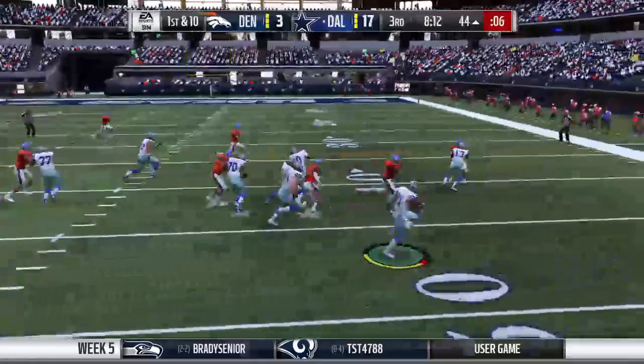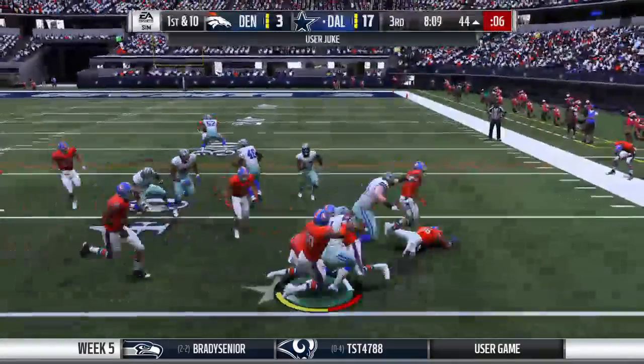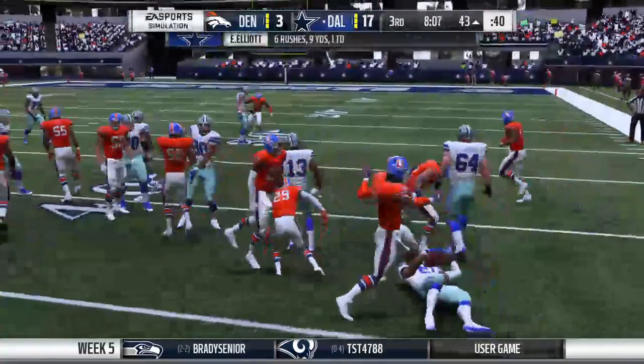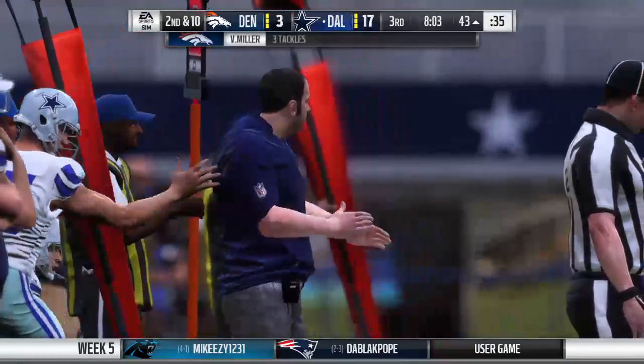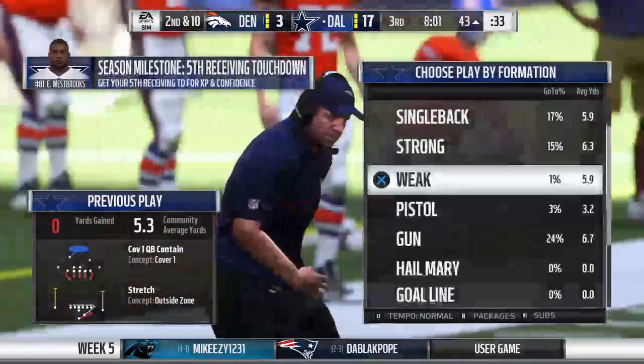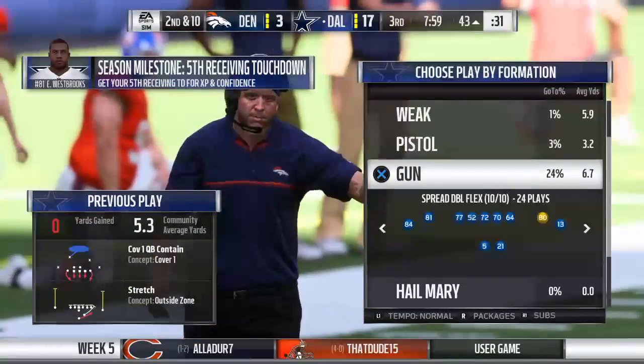The give is to Elliott. A beautiful fake. And he'll fight forward maybe to the line of scrimmage, but that's all. The All-Pro Von Miller there on the tackle. Well, at least he was able to break that initial contact, or it could have been a loss.